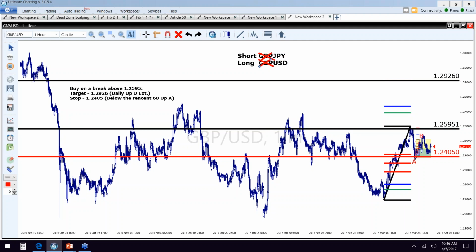Which means if I'm buying the pound dollar, what am I really doing against the dollar? I'm selling the dollar, right? And if I'm going short the pound yen, what am I really doing against the yen? I'm buying the yen, right? Which means, shouldn't we look at short dollar yen? Again, type in a wire yes, that makes sense.